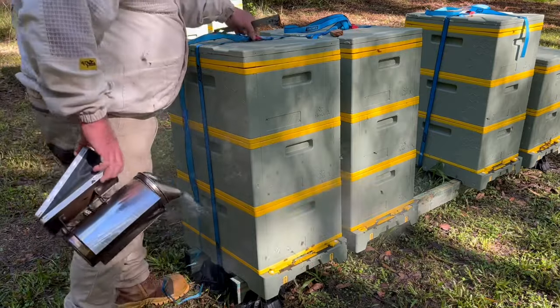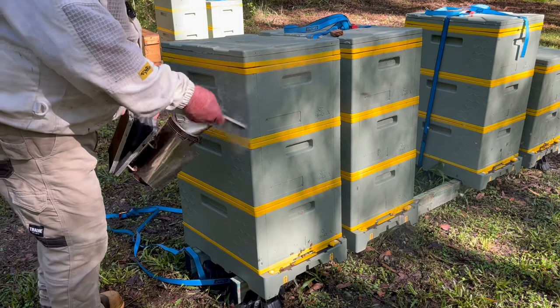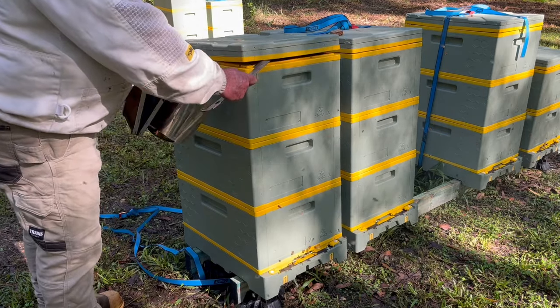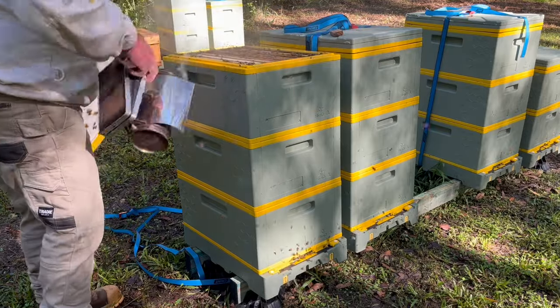Beautiful sunny day today after a rainy, wet day yesterday. Went into Coffs Harbour and it was just torrential rain, so I don't think we had as much out here, but let's hope these bees are behaving themselves today.